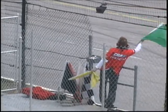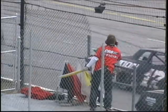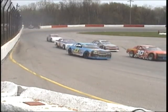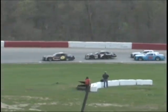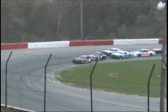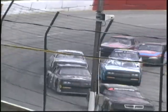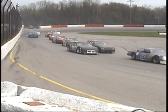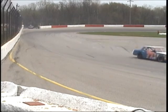Get the green off of 4. Nels has the early lead in the number 0 machine. Randy Pressler gets bobbled up in the middle of 1 and 2, and we've got him jam-packed on the exit of 2. And number 51 of Derek Lane, a nice job to stay out of the wall. Got a little bit of cosmetic damage on the front nose of his car, but he keeps on rolling despite losing several spots. Randy Pressler bobbled in the middle of 1 and 2.